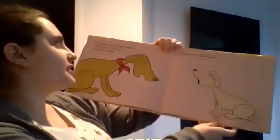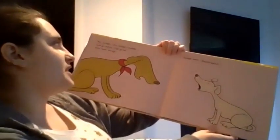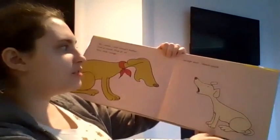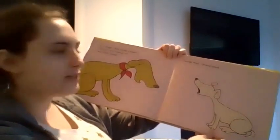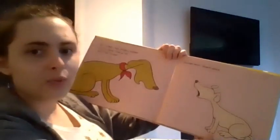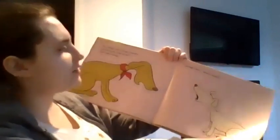No, George, said George's mother. Cats go meow. Dogs go arf. Now bark, George. George went, quack, quack. Uh-oh, I don't think dogs go quack, quack either. What animal goes quack, quack?